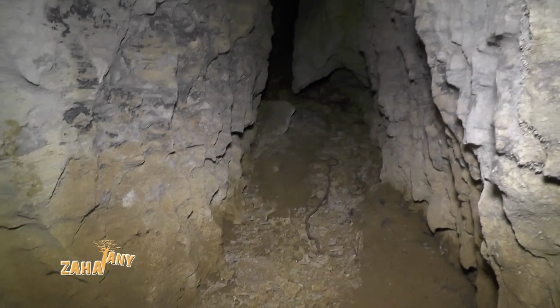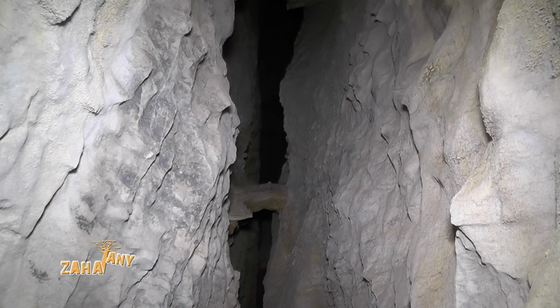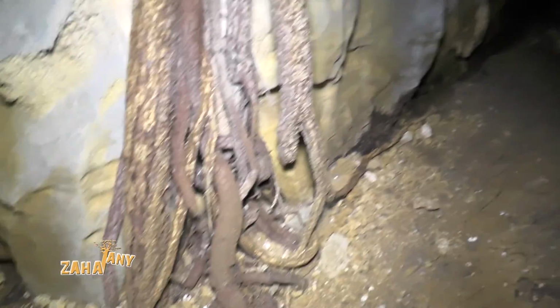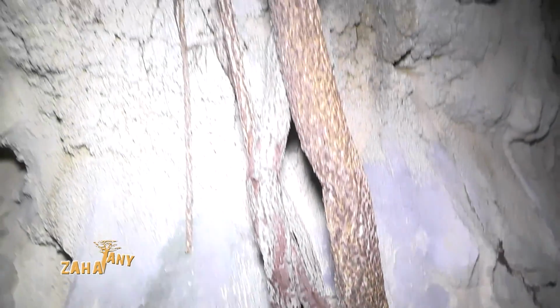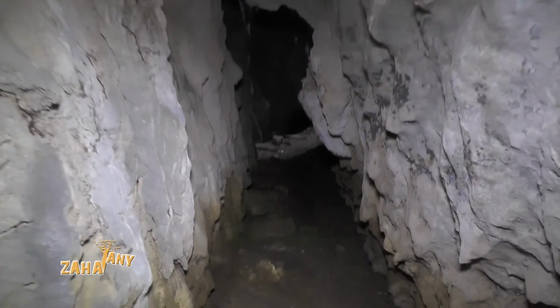As you see, it's still the roots of the trees which grew up on the top, but it has let down the roots to search some humidity on the ground here. Right. Yeah. The tree roots are down here. So is the tree still alive? Yeah, on the top, right. It's still alive.